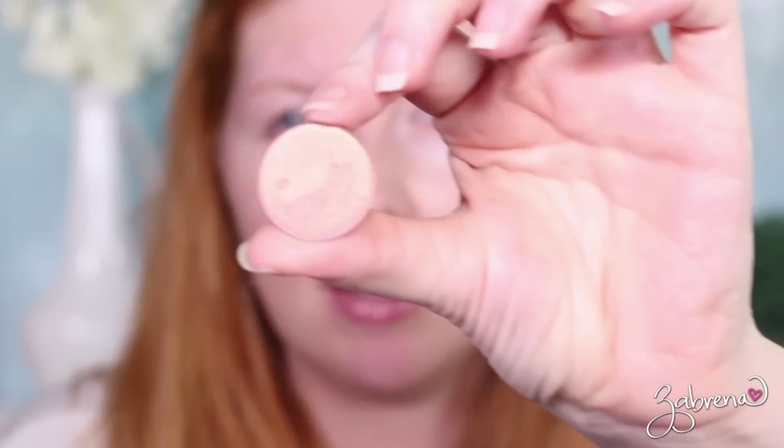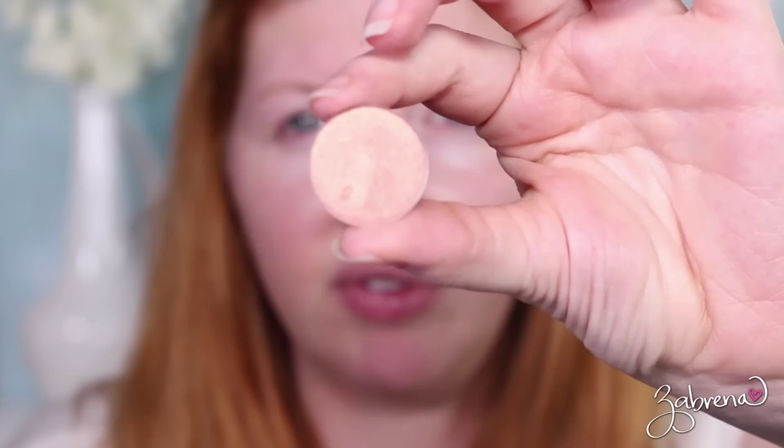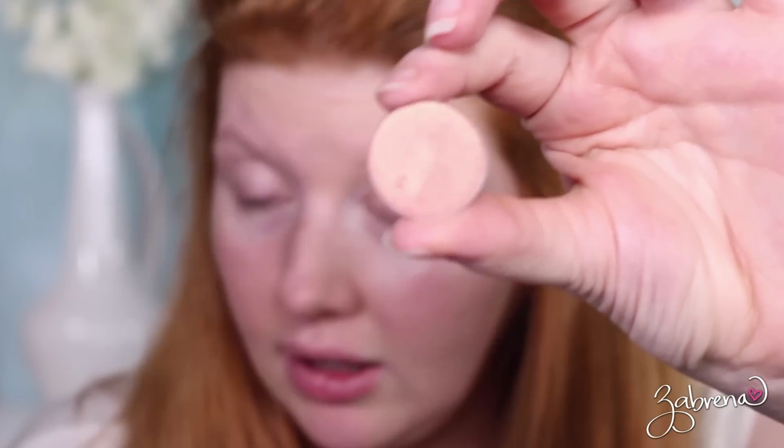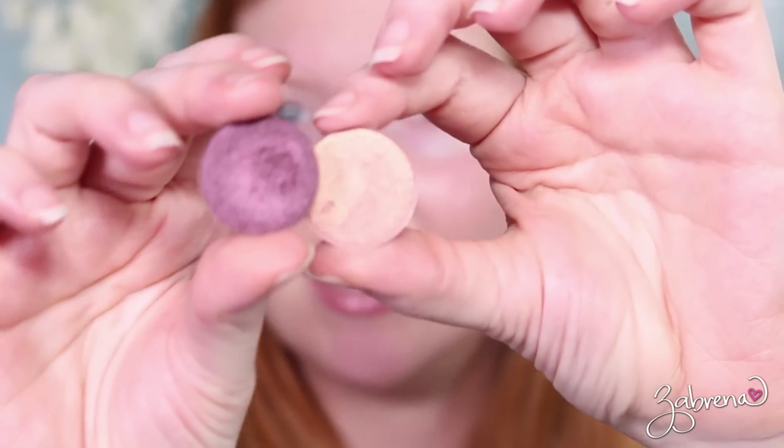For my eyes, I already have my favorite eyeshadow primer applied. That's the one from Revlon, and the eyeshadows I'm using are 2 singles that I've never talked about before, but I absolutely love these. The first one is from Colourpop. This is their Come and Get It shade. This is what I would consider a duochrome pink with a little bit of gold mixed in, and I love to pair this one up with Anastasia's Rosette eyeshadow.